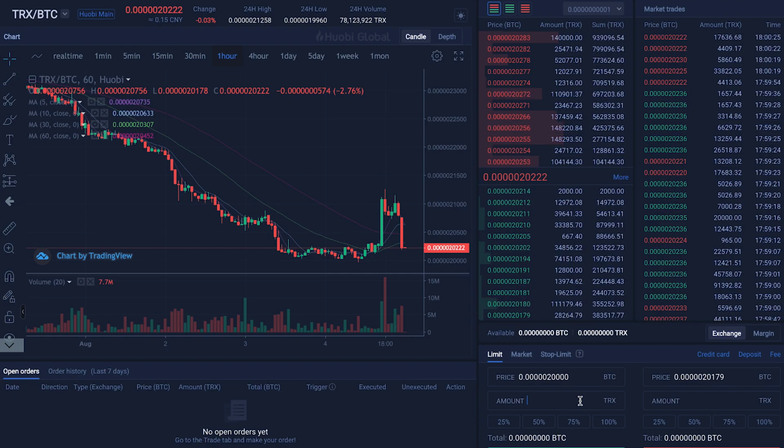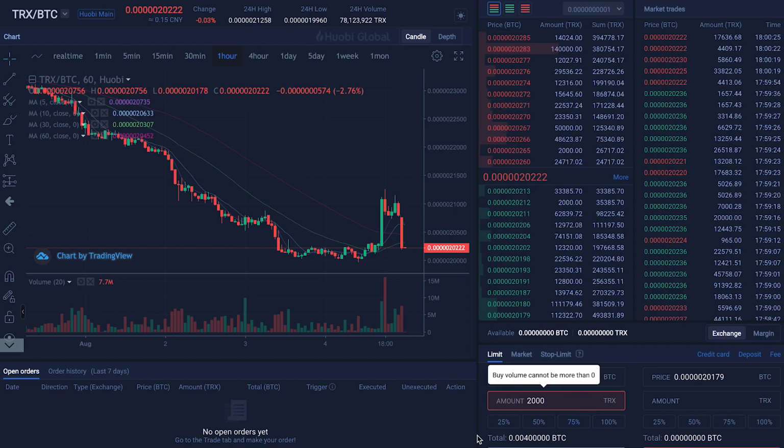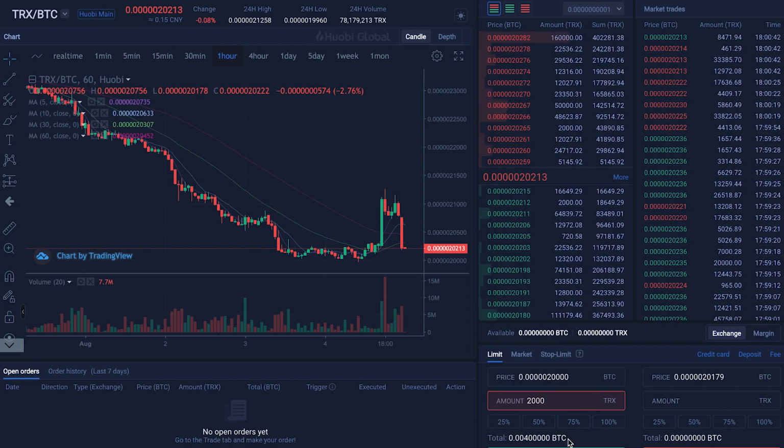That being said, this is not financial advice. So let's say we want to buy 2000 Tron, and it would then go down the bottom here and show us how much that costs in Bitcoin. It's not much at all, since Tron is quite a cheap asset for each individual one. And then if we were happy with that price, happy with the amount, we would click buy TRX and we'd place our order.